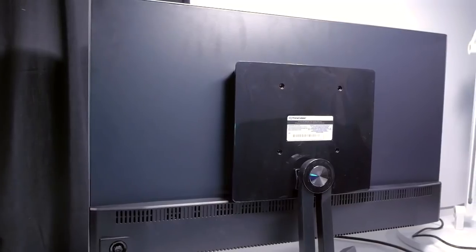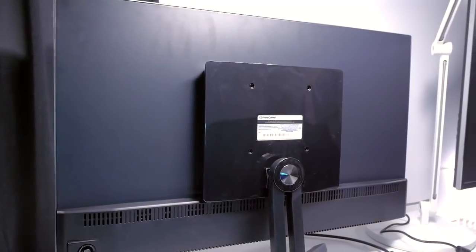Physically, this monitor looks really nice. The black bending, the bezels, and the back seem to be made out of metal, and most monitors, even high-end ones, are entirely made out of plastic, so that's a nice touch. This is really surprising, especially considering the price.